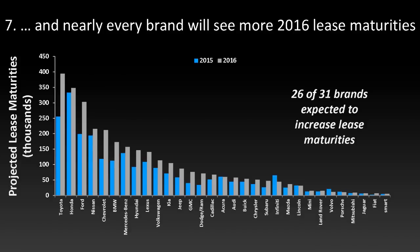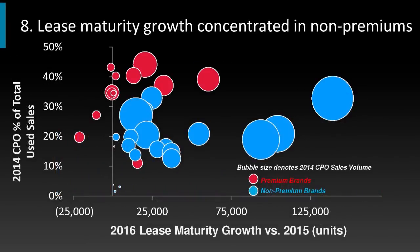Oops, I got to go back. Big jump this year to next. But again, almost everybody's increasing. And if you look for the ones that are retracting, they're small in size. We've just got a binary yes-no here of are they increasing or are they decreasing. But again, if you sum that all up, it's an 800,000 unit increase, and you can now see how it's distributed across the industry.